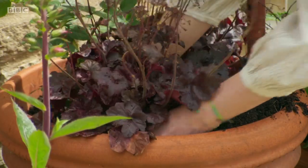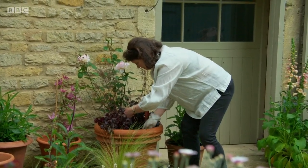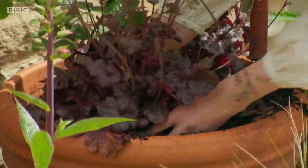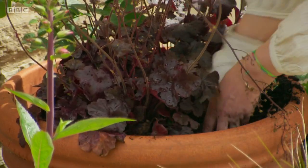And just firming the compost right the way round all the gaps there at the back. You don't want any air pockets. And this is just a good multi-purpose compost. This is peat-free, and it's also got some added John Innes.